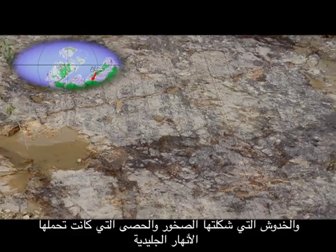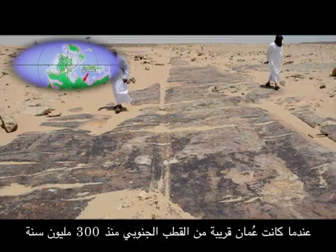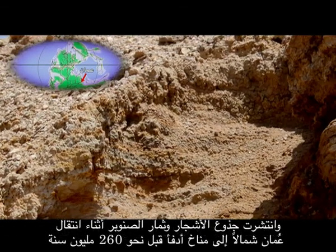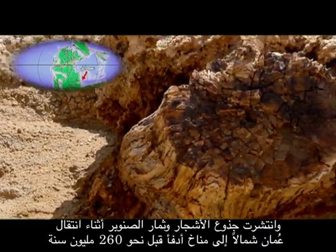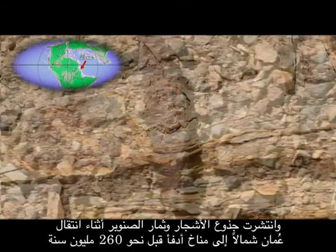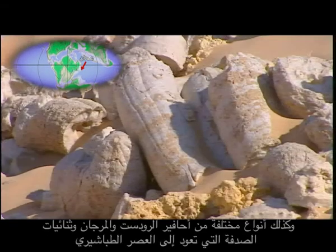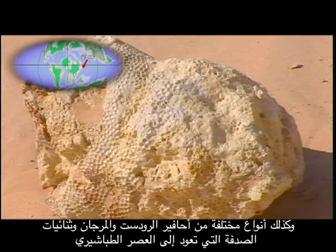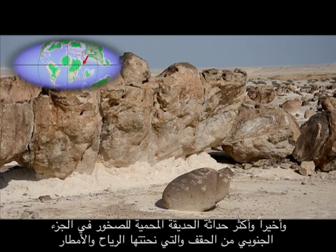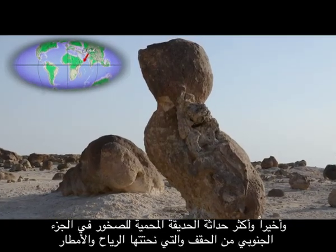Grooves formed by pebbles and boulders carried by glaciers when Oman was close to the South Pole 300 million years ago. Tree trunks and pine fruits formed as Oman raced north to warmer climates around 260 million years ago. Various types of rudists, corals and bivalves, and finally and more recently the preserved rock garden at the southern part of Al Hukuf, sculptured by wind and rain.